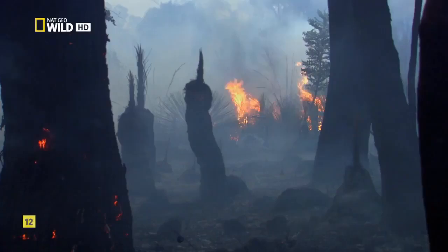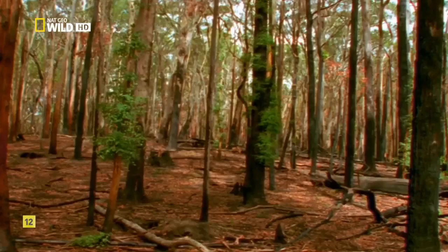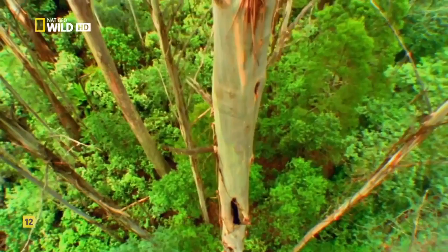Eucalyptus trees have evolved not just to survive fire, but to exploit it. The heat triggers dormant shoots under the bark to awaken. The trees burst back to life while competing plants are thinned out. The first eucalyptus began developing these abilities over 30 million years ago in a much wetter climate. When Australia grew hotter and drier, the trees seized their moment and spread across the continent.